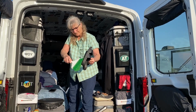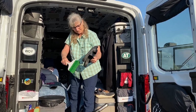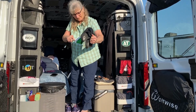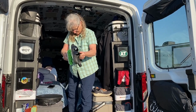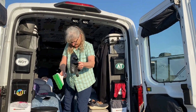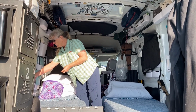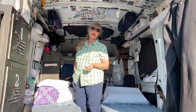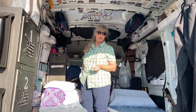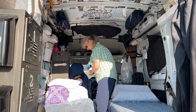Alright, so Karen is doing something I think that we're going to be doing a lot over the next 48 hours. She's cleaning the sand out of the van. Where are we going, Karen? We're going to go up to the Wright Brothers National Museum, I believe is what it's called. And we're going to go find a grocery store.